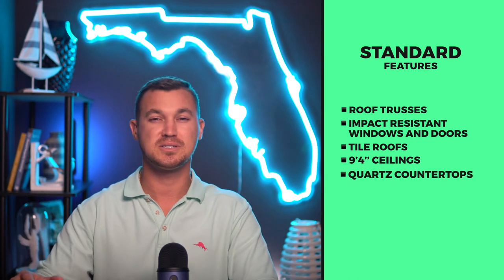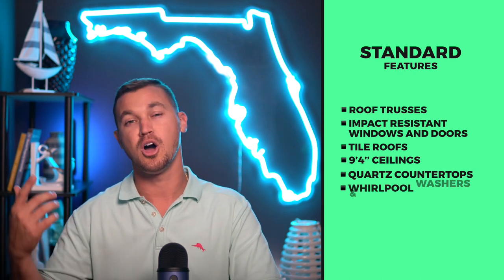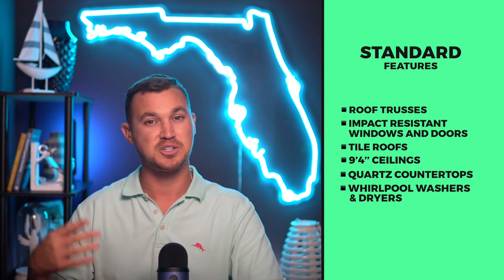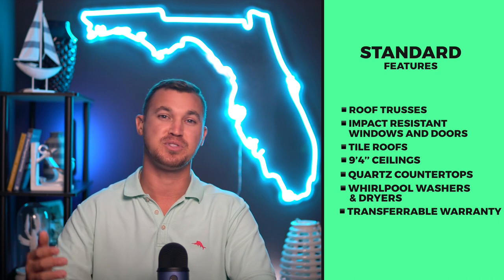Also, quartz countertops in the kitchen and the bathrooms are all going to be standard as well, along with Whirlpool washers and dryers, according to their brochure, coming with every house, and also a transferable warranty to help with those resale values.